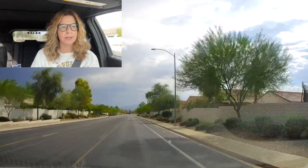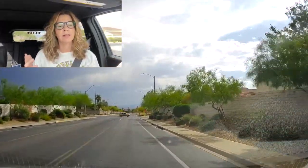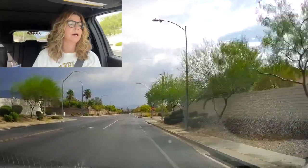I really like the northwest side of the Las Vegas Valley because of how open the streets are. Today is a Tuesday or Wednesday and it's wide open. There's hardly any traffic up here. And every corner that you look at, there are beautiful mountain views.